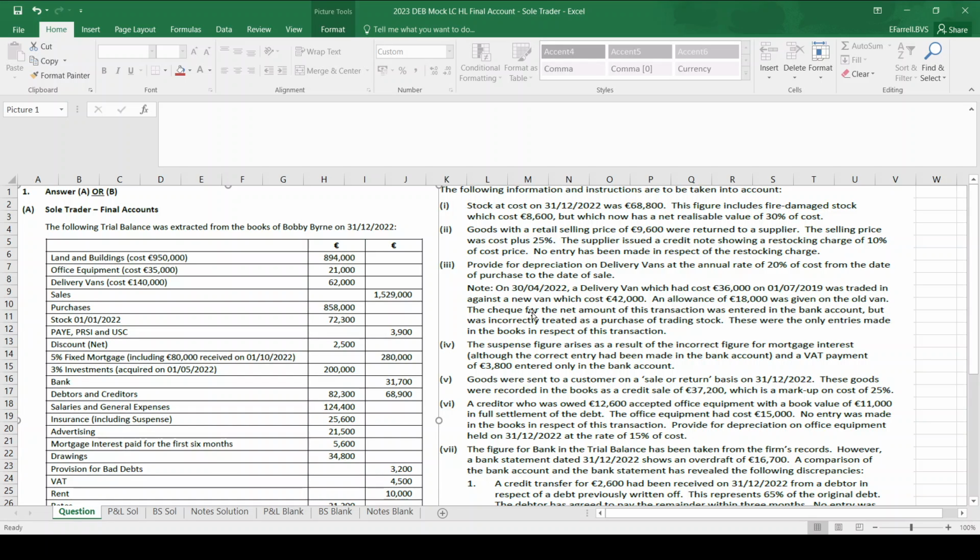Then on the 30th of April 2022, a van which had cost 36,000 on the 1st of July 2019 was traded in against a new van which cost 42,000. An allowance of 18,000 was given on the old van.